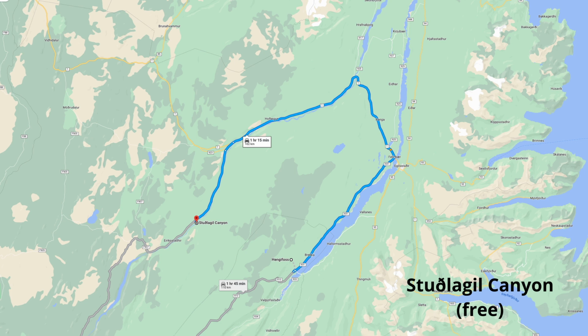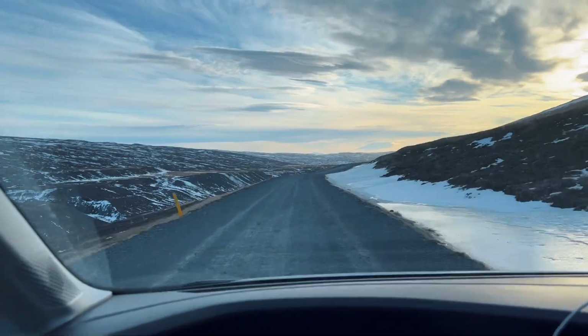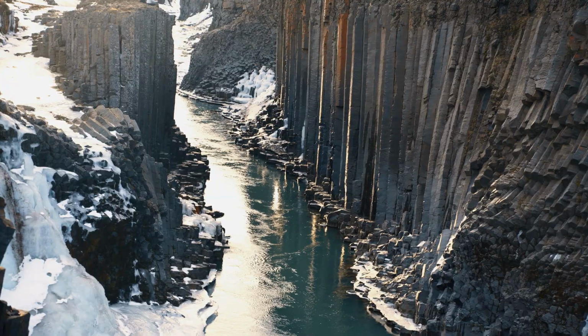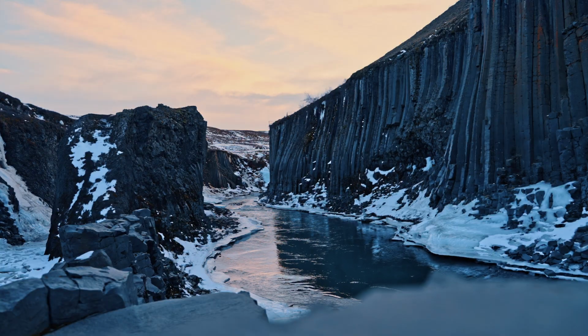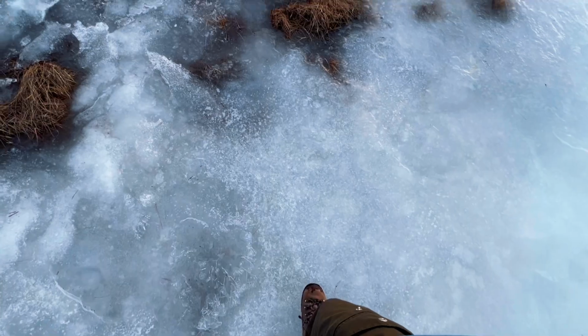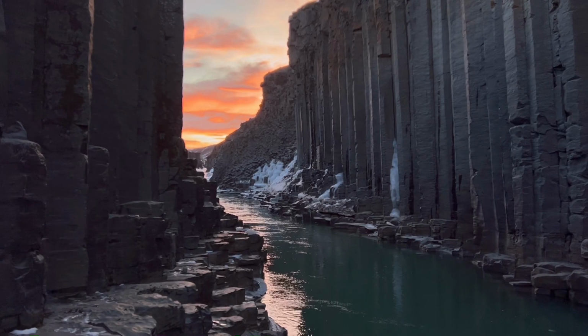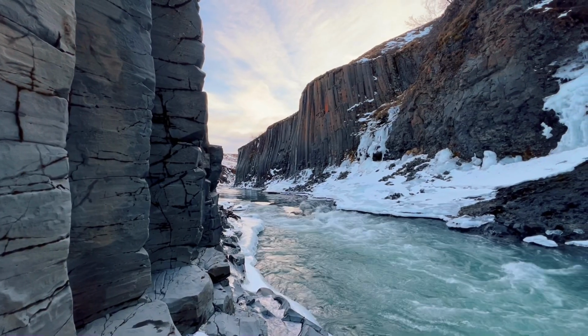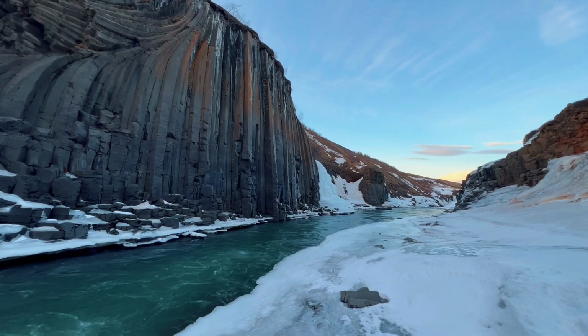About an hour drive from Hengifoss is Stuðlagil Canyon, a glacial river surrounded by huge basalt columns and well worth the visit. You have two options to visit this place. Either you drive up and look at the canyon from one of the platforms, or you cross the river onto the other side and hike in for about an hour. Here you can go down to the water and enjoy the canyon up close. When you visit in the winter though, make sure to bring crampons because the trail is covered in blank ice.